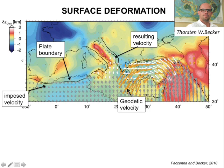The gray arrow is the velocity we impose, it's the velocity of Africa. The white arrow is the velocity that's resulting from the model itself. So we let Adria and Anatolia-Aegea fundamentally free to move under the convergent boundary and the mantle convection. And we compare that immediately with the geodetic velocity, in an average fixed reference frame, as we saw before. So let's first rapidly comment on that.